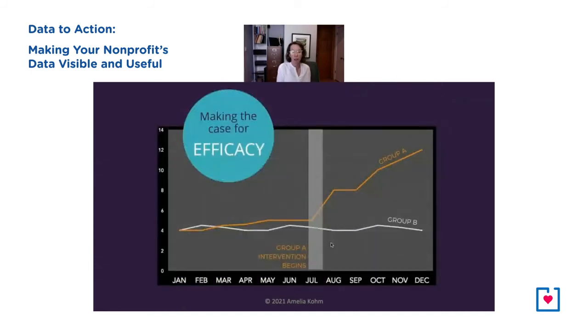This chart makes an even stronger point by allowing a comparison of the trajectory of one group that got an intervention to another that didn't get an intervention. So we could see the two groups really diverged after some kind of intervention was introduced.